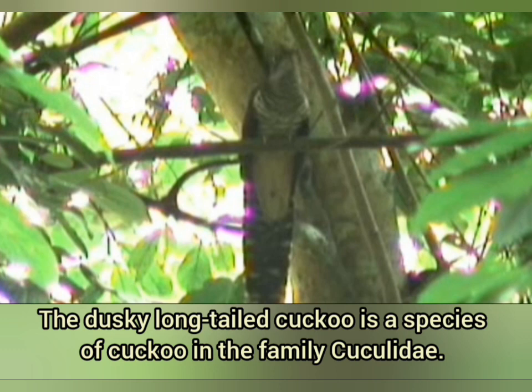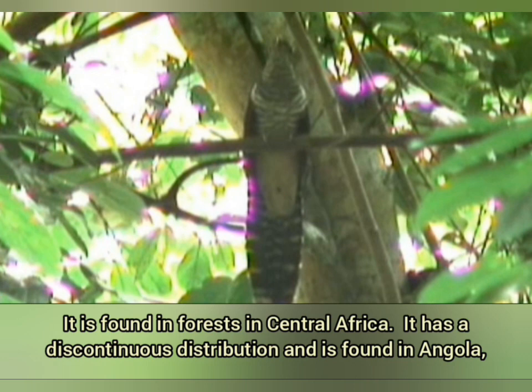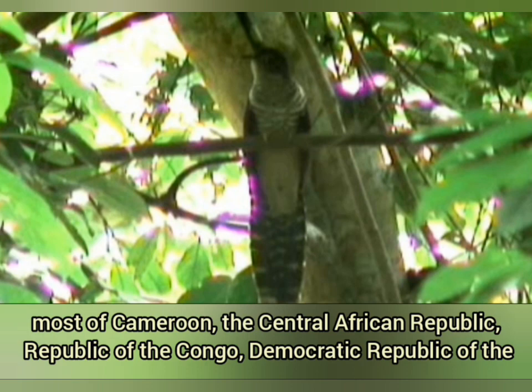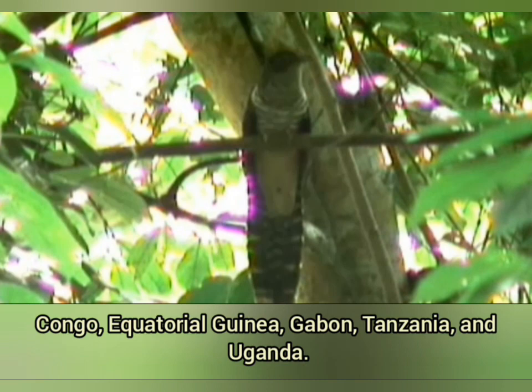The dusky long-tailed cuckoo is a species of cuckoo in the family Cuculidae. It is found in forests in Central Africa. It has a discontinuous distribution and is found in Angola, most of Cameroon, the Central African Republic, Republic of the Congo, Democratic Republic of the Congo, Equatorial Guinea, Gabon, Tanzania, and Uganda.